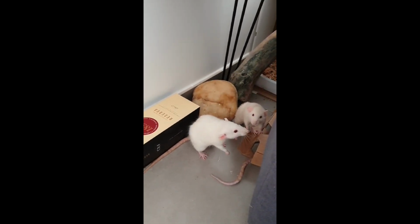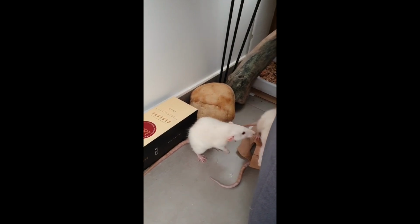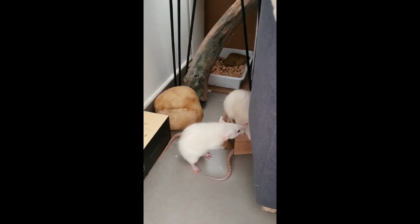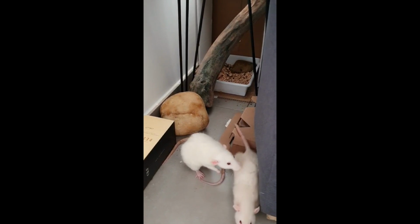So she does a little freeze and nothing happens for a while. And then she tries that move again. Thankfully, the big girl here just moves out of her way and lets her go. But she is lucky that she didn't get chased.